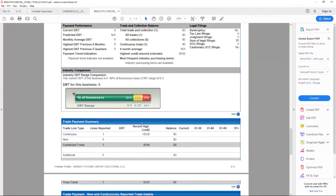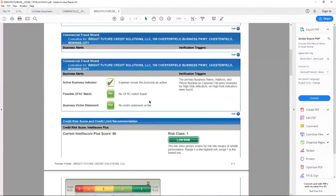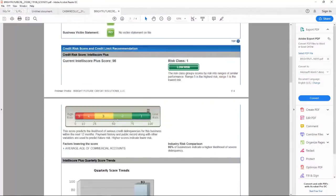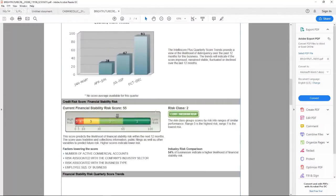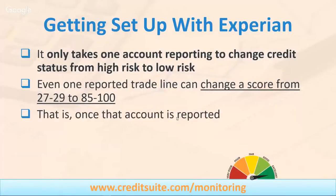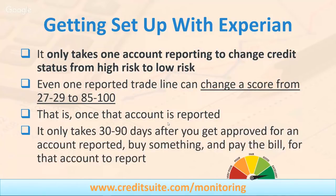Here's the summary of that account. That one account brought them up almost as high as you can get, 96 to 100 score, and really helped their financial stability score too. They're not really low risk, but they're not as high a risk as you could get. So one account can change that score from bad to good. That is, that account is reporting positive payments. You got to pay the account as agreed. Your IntelliScore is based on payment history. So if you want a good score, you simply pay your accounts on time or early. So if you get one account and pay it on time or early, then that can happen.